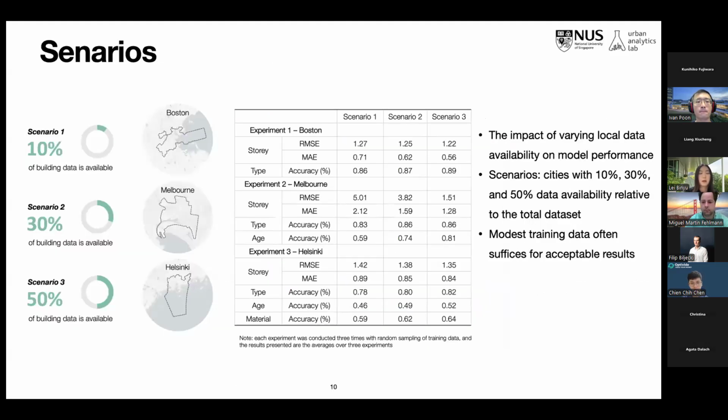So further, we include some scenarios to investigate the impact of varying local data availability on model performance. So we designed 3 types of scenarios, which are cities with 10%, 30%, and 50% of building data availability relative to the total building data set. And through the results and also the evaluation, we found a modest amount of training data often suffices for acceptable results.